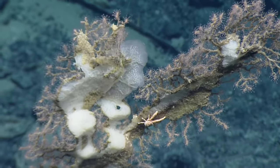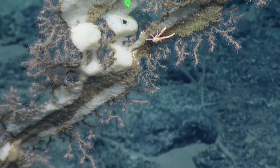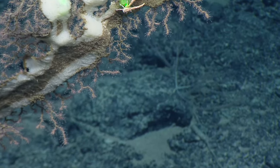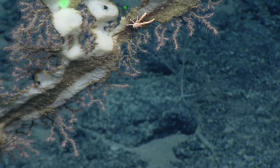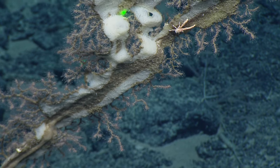In terms of nutrients. Oh, so many hydroids. Oh, wow. And squat lobsters. What is this, a dead sponge? Yeah, well, it's partially living, Tritopleura. It's like on its way out.